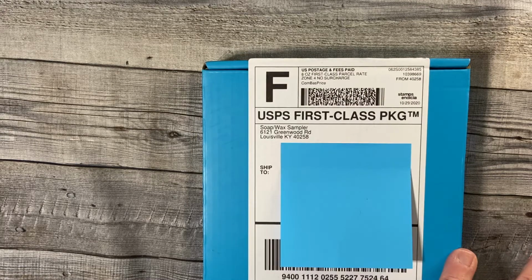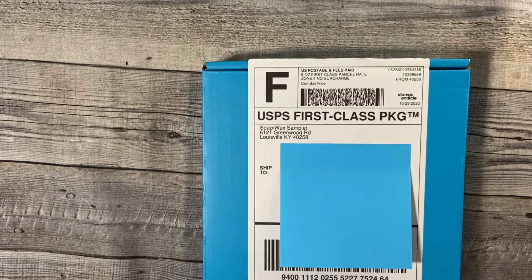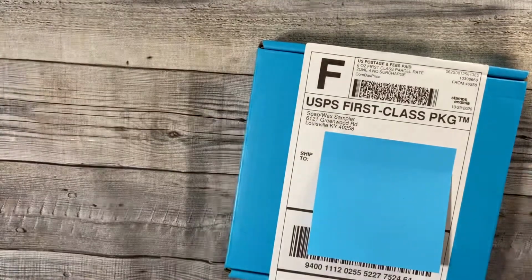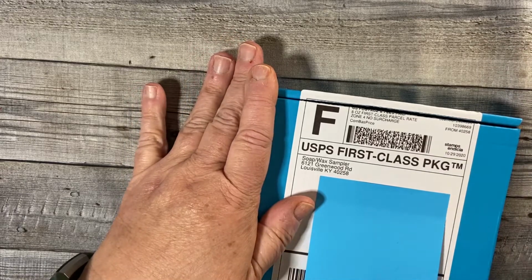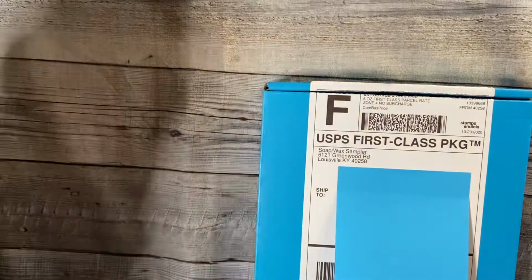So this is a monthly, I think this is monthly. It's a little box. It's a little soap / wax sampler, and it's very inexpensive. I believe it was through Crate Joy. So it came today, and I thought I would open it with you and check out what the different scents are for this month.